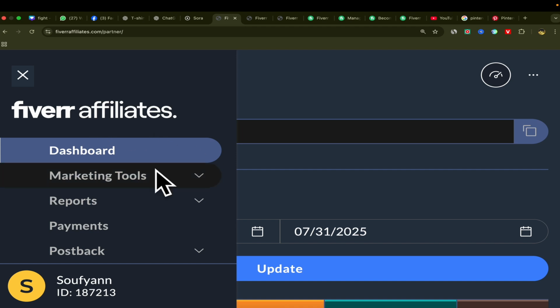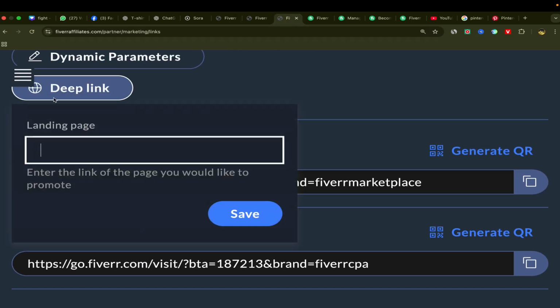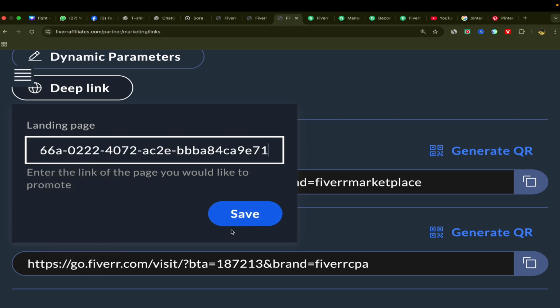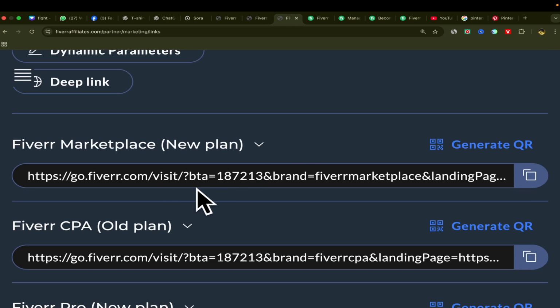You have dashboard, marketing tools, reports, payments. Click on marketing tools and click on default and deep links, and you will be directly in this page. Click on deep link here and put this seller profile link here, paste, and click on save. And here you go. You just created your first Fiverr affiliate link, okay?